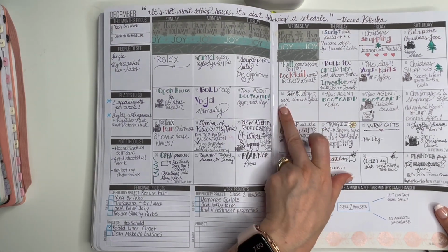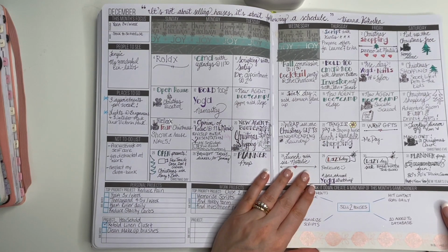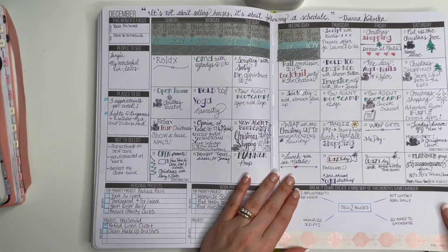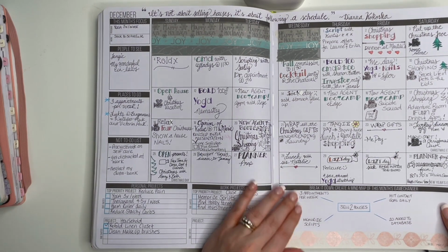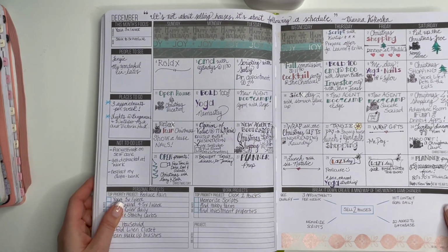Oh, I had a stomach flare up there. I haven't had a stomach flare up in a very long time, knock on wood, because I know what foods to eat now and how to rest and all that stuff. This is a fun spread. I was really creative back in the day. I had forgotten about that.